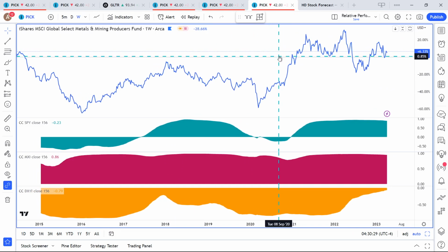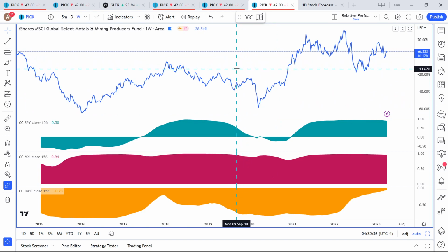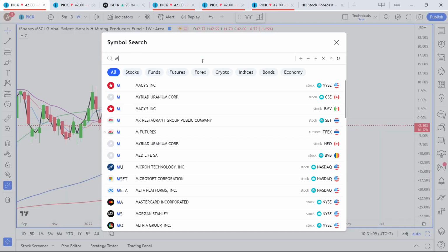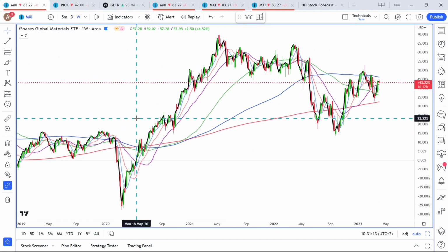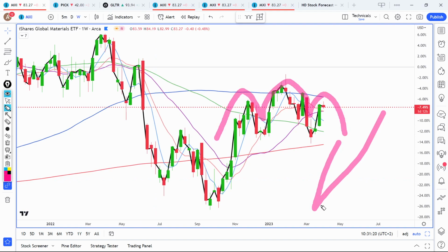Let's compare PIC against the MXI, SPY, and the dollar index. Looking at long-term correlations, 88% here with S&P 500, 95% with the global materials ETF, and minus 6% with the dollar index. Short-term correlations, 69% with S&P 500, 98% with MXI, really high, and minus 91% with the dollar index. So definitively there's a pretty strong correlation here with MXI. What happens with the MXI will definitely have an impact on PIC. MXI is also in the process of forming a head and shoulders pattern, which is bearish.